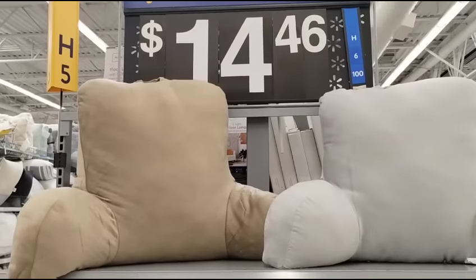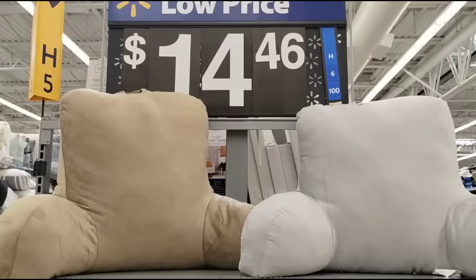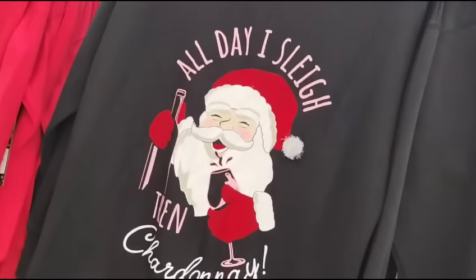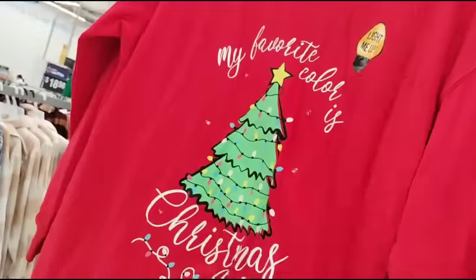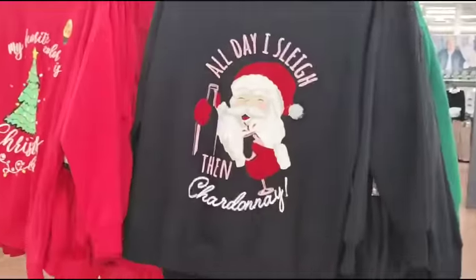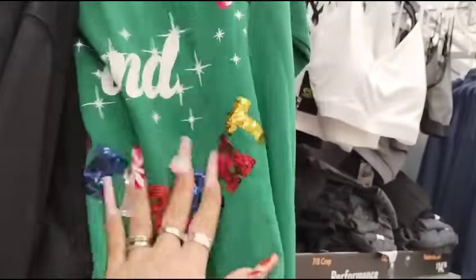All right, and each of these backrest pillows are $14.46. I'm only seeing it in gray and in tan. I have these cute sweatshirts for $18.98. All day I slay, then Chardonnay. And then they have, my favorite color is Christmas, and this lights up. And they're sweatshirts. They're definitely oversized. All right, let's take a look and see what this one says. Ooh, Merry and Bright. That is really nice.